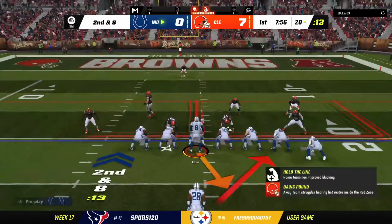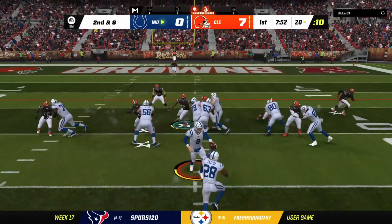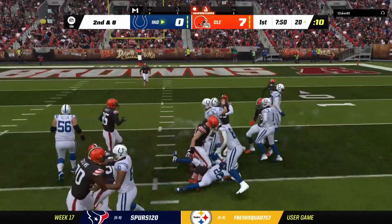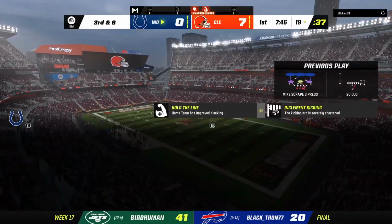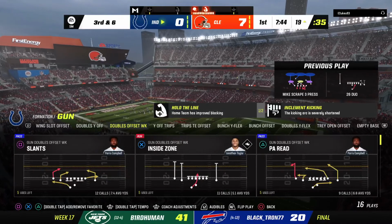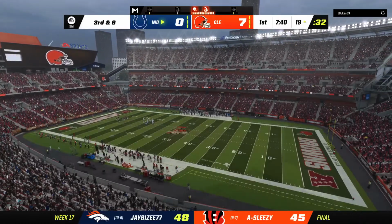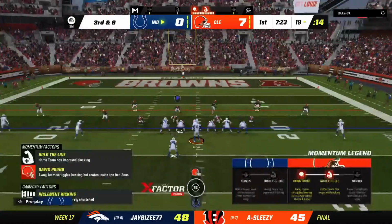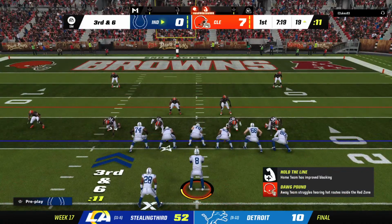The last run good for 2. Here's 2nd and 8. They go to the ground again with Taylor, and he's only going to get a yard from the 20 to the 19. Not much on that run, Charles. No, that's exactly the way to execute a run blitz there. They guessed correctly that they would move the ball on the ground, honed in on it, and stopped them. Mark that down for a win in the defense's column.